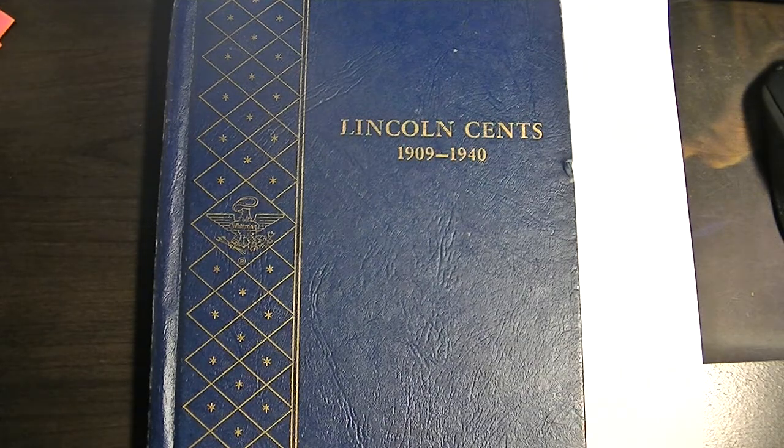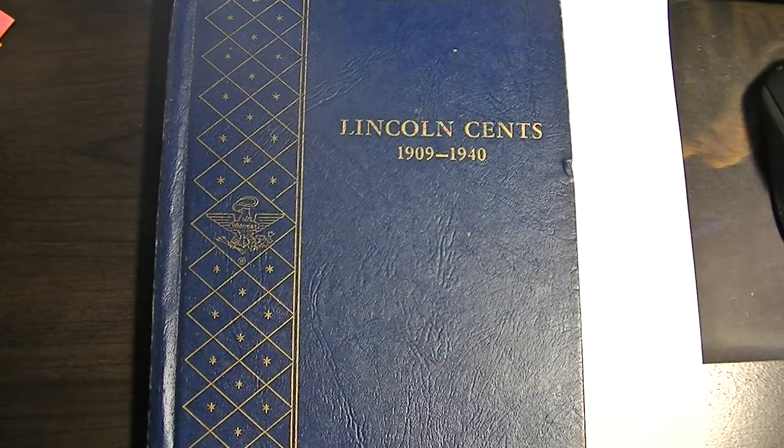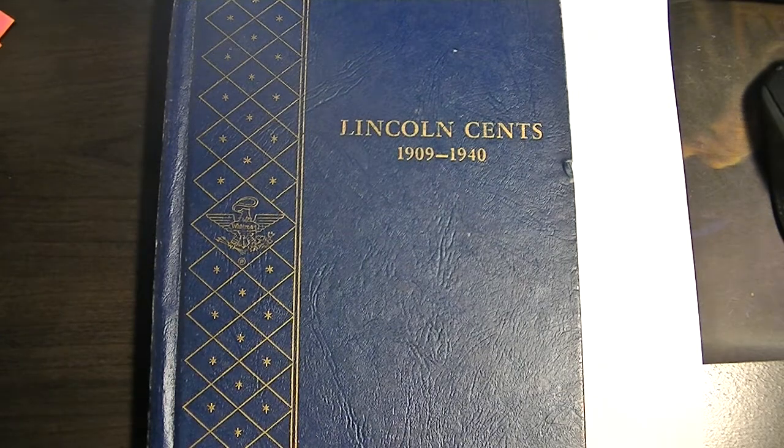I started collecting stamps and had a pretty sizable stamp collection. My other brothers were also collecting stamps, and my grandmother says, hey, if you give your stamps to your brother, I'll give you your grandfather's coin collection. Well, my grandfather's coin collection only consisted of some foreign coins and some Lincoln cents. And so what you see in front of you is the first Lincoln cent book that he started working on.